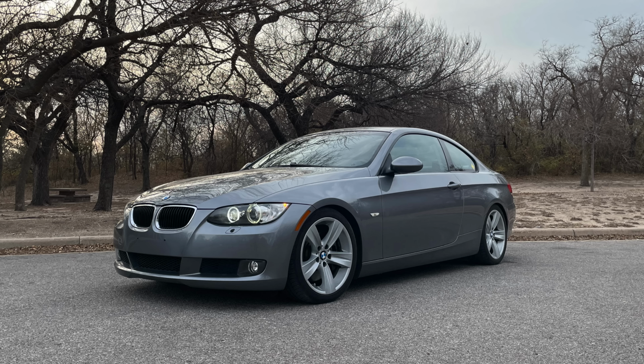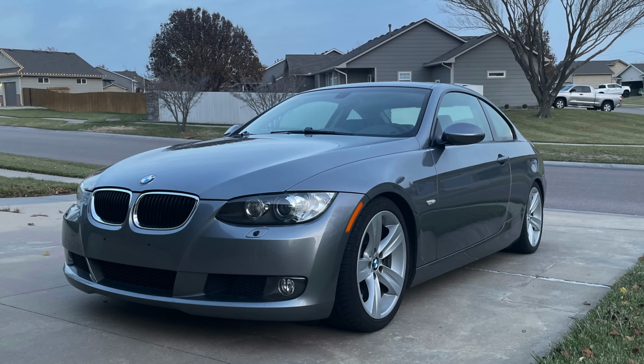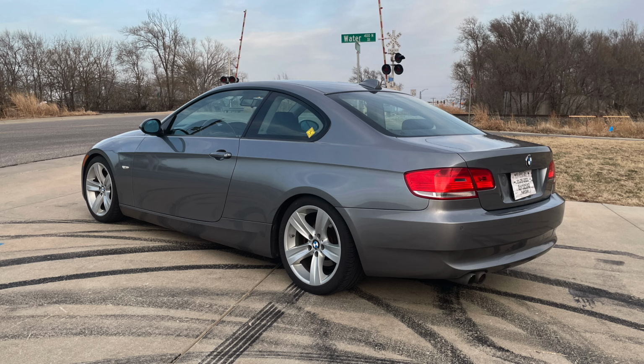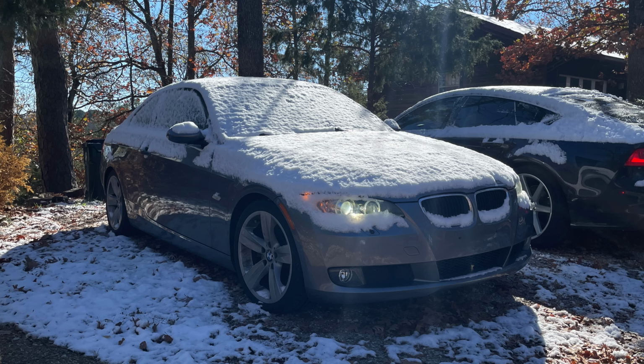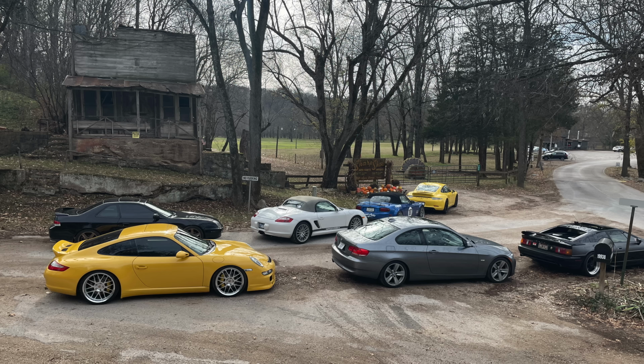I recently had this thing ceramic coated and paint corrected by the detail dudes in Derby in John Ross's old shop. And I am so happy with where this car is right now. This car has been wonderful since doing all that. I have taken it most recently on a trip to the Ozarks. We went there for, I think, 3 or 4 days with Hoovie and the gang, drove around in the mountains there, and this car was almost everything I could want from it.